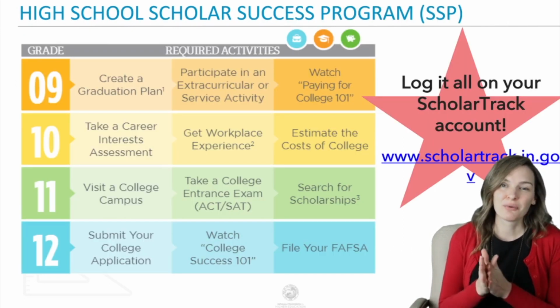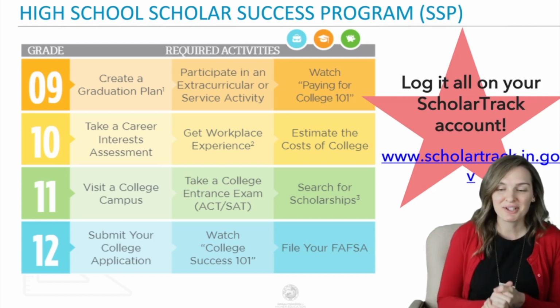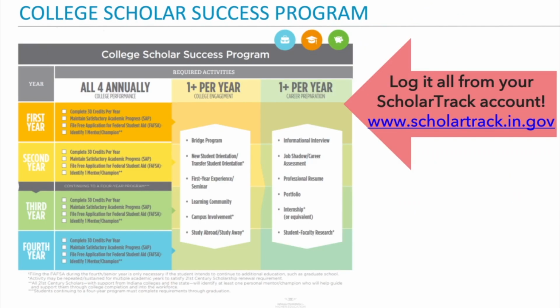So this is your 21st Century Scholarship SSP grid on ScholarTrack. So hopefully this looks familiar to you. But again, if you have questions on any activities, please reach out to your outreach coordinator or your school counselor, and they can connect us, and then you'll be good to go with that. So never feel like you can't ask a question, because we definitely want to help you with that.